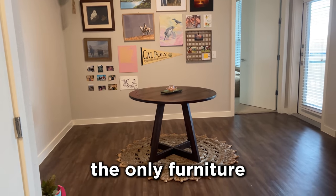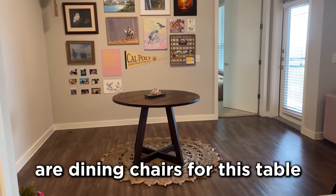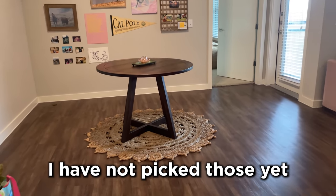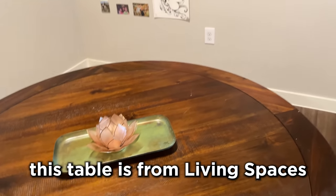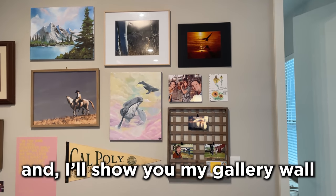This is my dining room. The only furniture that I still need are dining chairs for this table. I have not picked those yet, but I did get this table. I got this rug from World Market. This table is from Living Spaces. And I'll show you my gallery wall.